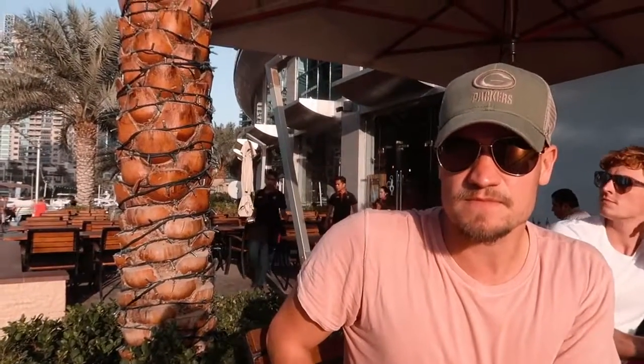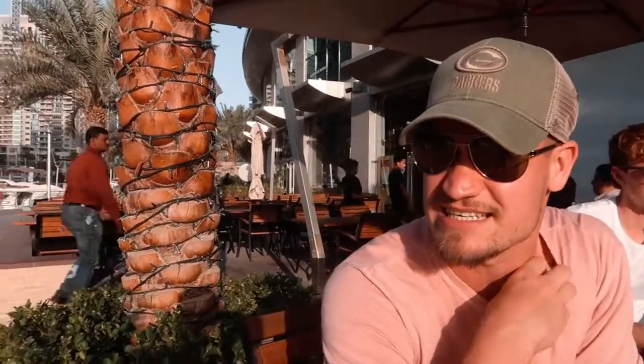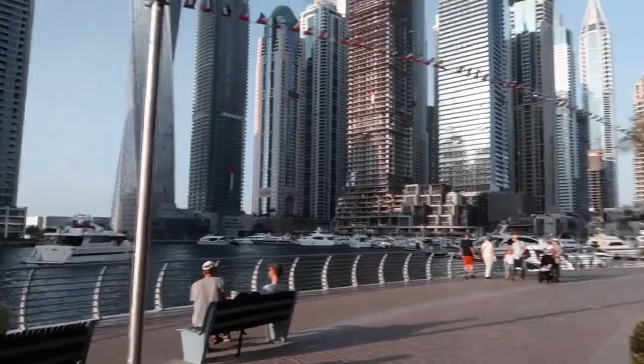Yeah. When we went to the one in Watford, we were talking about this earlier, it was in this sort of sketchy-ish area. All of the shops are boarded up, and then you've got a Subway opposite the Nando's. So it's not a great or glamorous location like the Dubai Marina. I mean, look at this.